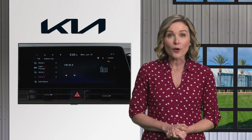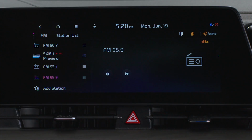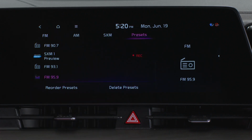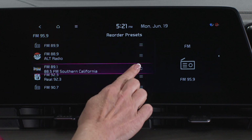You can add up to 40 presets and they can be a mix of AM, FM, and SiriusXM. To reorder your preset, select Station List, Presets, Reorder Presets. Move the station by selecting the three lines next to the station and drag it to its new position on the list.